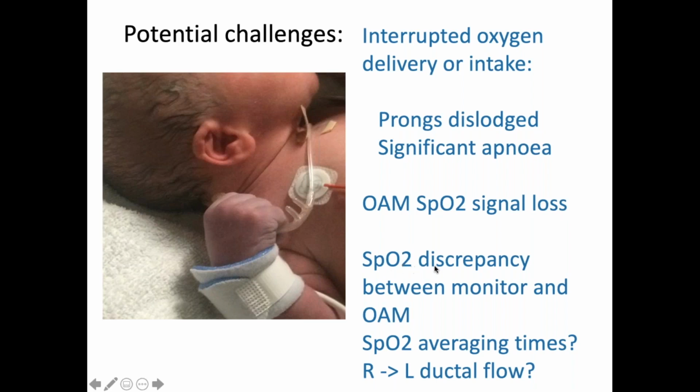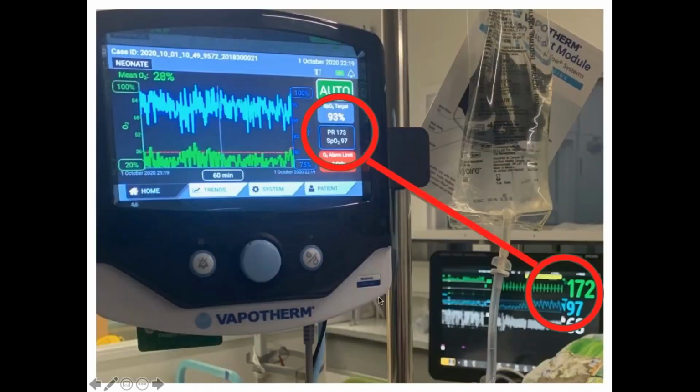This issue of the discrepancy between the SpO2 of the monitor and the OAM does need to be considered. And I would suggest that sometimes the problem is that the saturation probe sensors need to be repositioned. Or you may have to consider whether or not the averaging time of your patient monitor is suitable or analogous to the averaging time of the saturation device within the OAM.